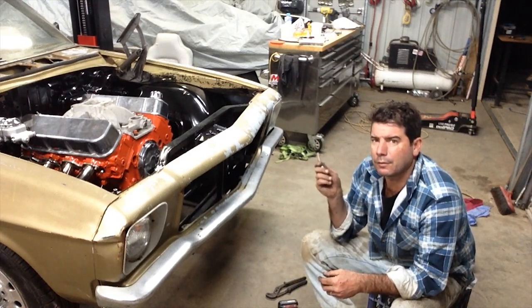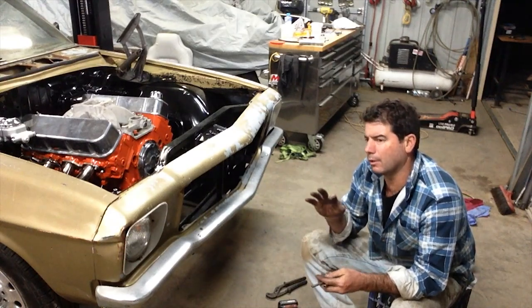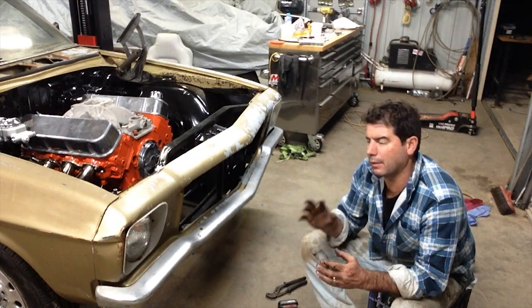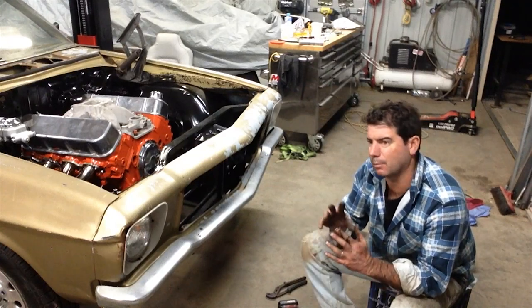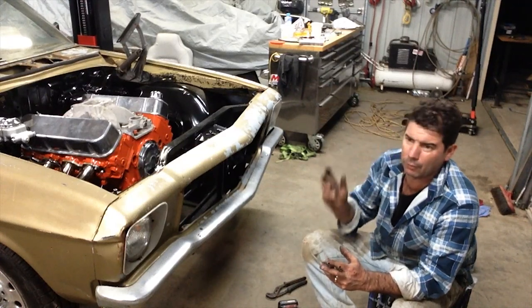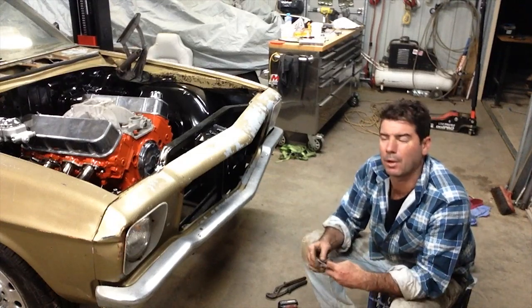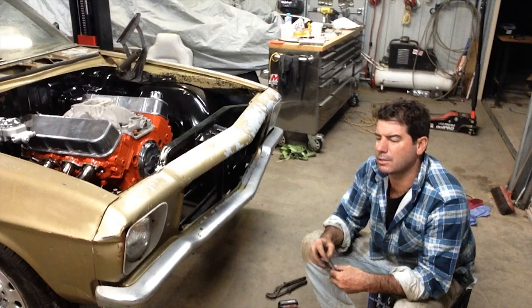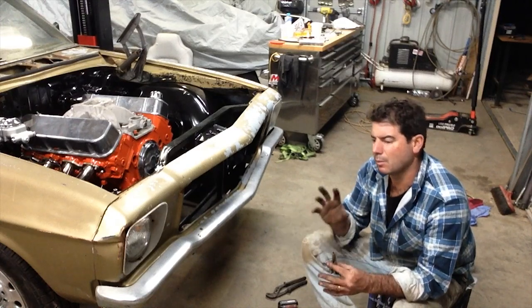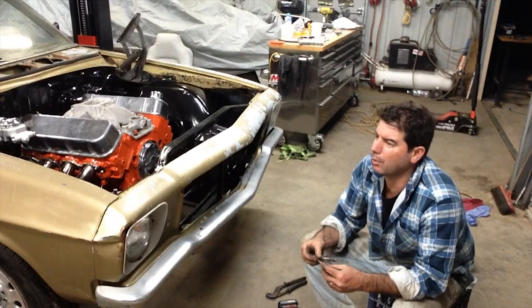I might have pressed pause on the old column shifter. I'm trying to bring together two different brackets, the Trimatic column section of the bracket and the Turbo 400 box section of the bracket. Didn't line up. I moved the bracket and there's so much slop and wear in every pivot and pin, it just doesn't seem to want to shift gears. So I'll press pause on that one.